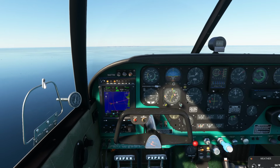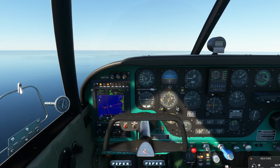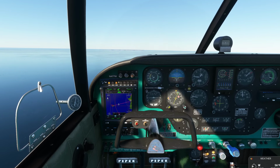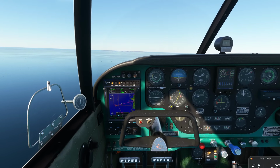So we're at 750 feet. I was here the other day, and it was storming, so I didn't get to see much.